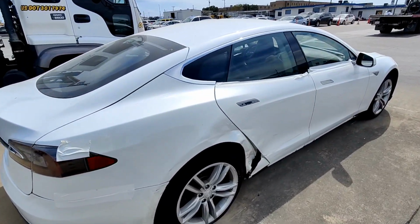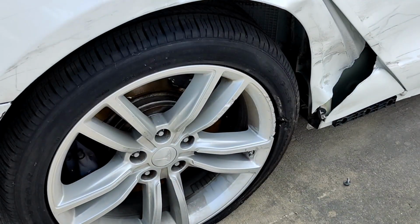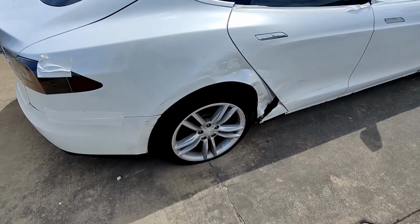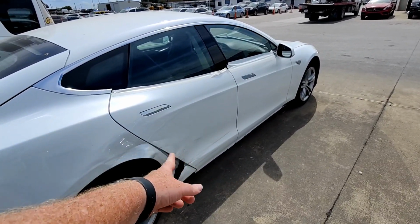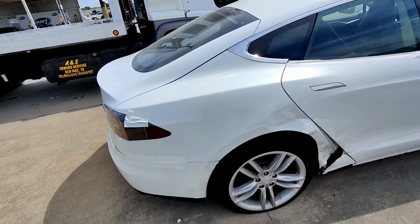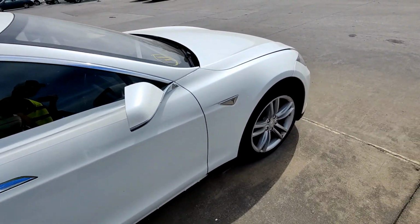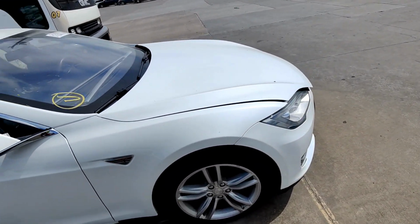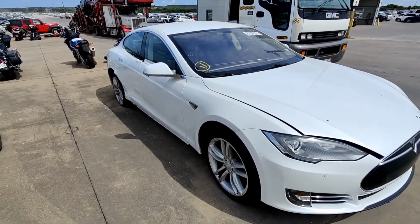Bumper and stuff is taped up. Windows were taped up. That rim and tire are done. Look at that. Ugh. Body damage all around this section, the door scuffed all the way down. Ouch. That's all I can say about that is ouch.